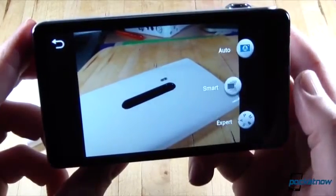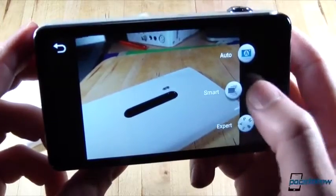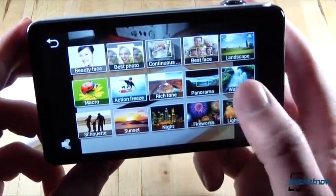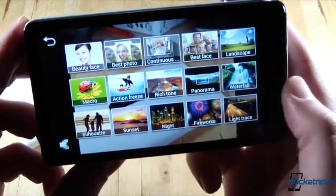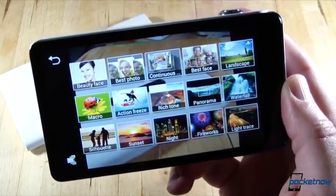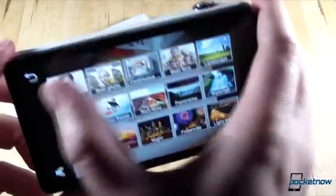Samsung has optimized Android Jelly Bean for the Galaxy camera, and the modifications are exceedingly apparent in the viewfinder, where 15 smart modes are available. Anything from macro to backlight to long exposure and more. And yes, HDR is available here, masquerading as something called rich tone.